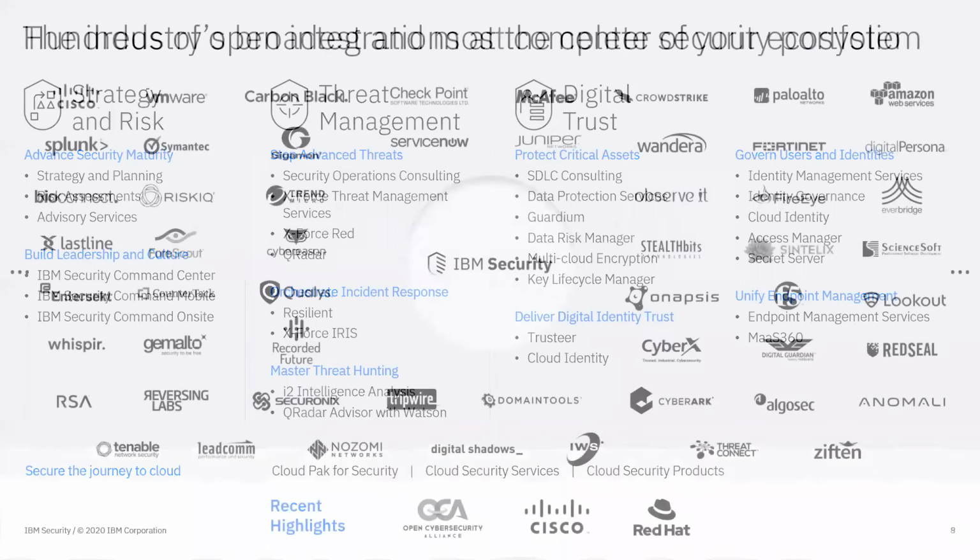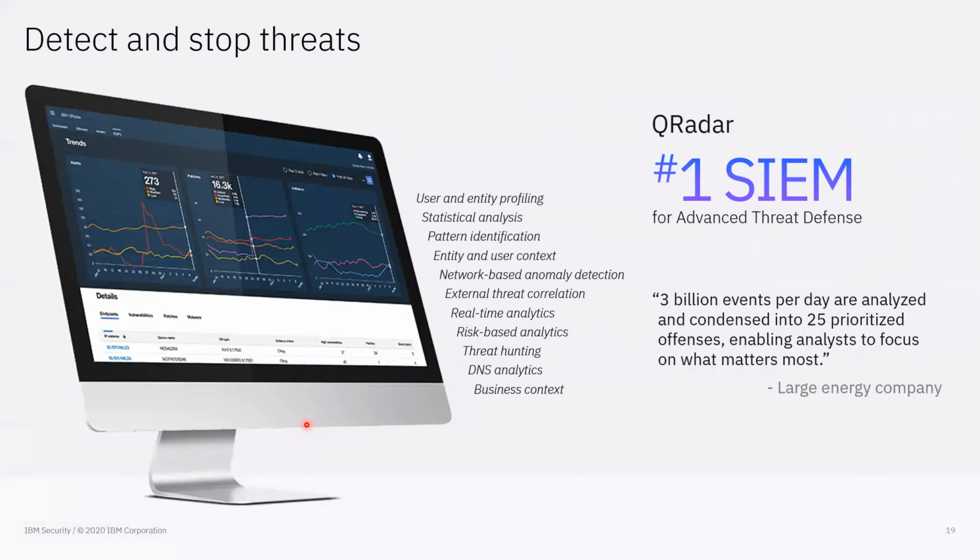So I'm going to go forward on to slide 20, because this is the same presentation as last month, and oh, look at that, I said it right, last month. But now we're going to talk about some different capabilities in it. So we ended last time talking about QRadar SIEM.